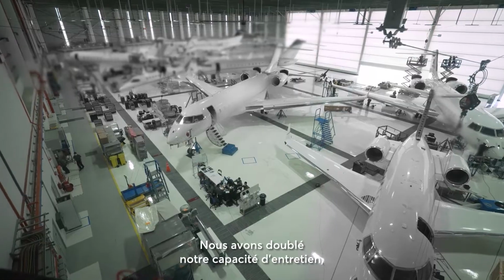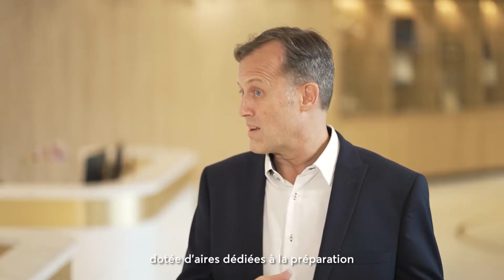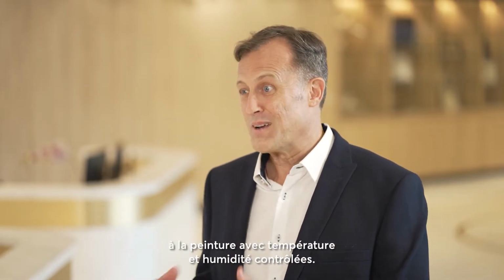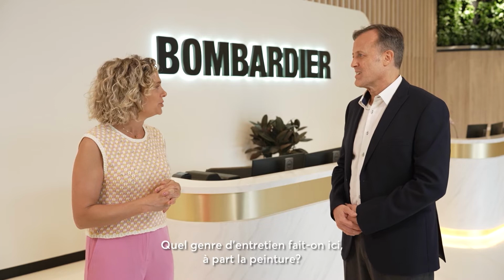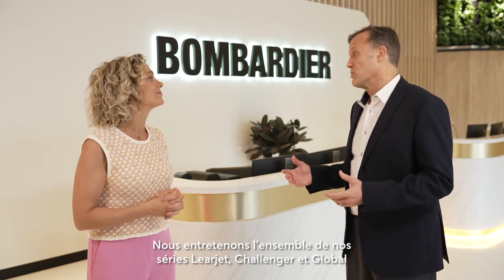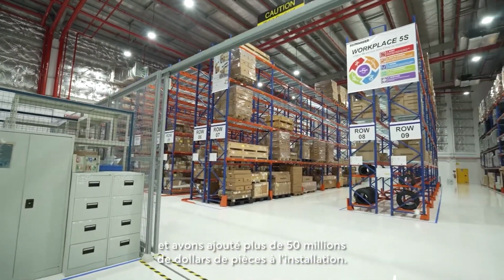We've doubled our maintenance capacity. We've also brought the first ever business jet paint facility with a dedicated preparation bay and a dedicated humidity controlled, temperature controlled paint bay. What kind of maintenance do we do here, aside from the painting? The full scope across our Learjet, Challenger and Global series. And now we've added over $15 million worth of parts into the facility.